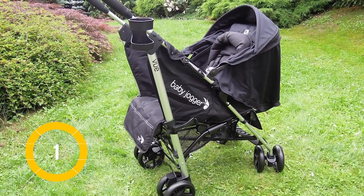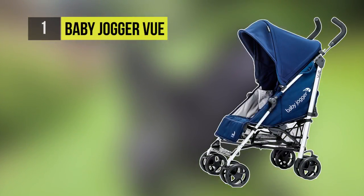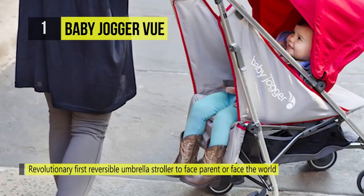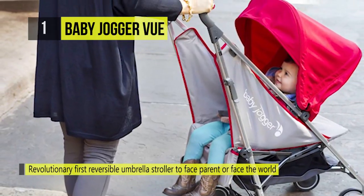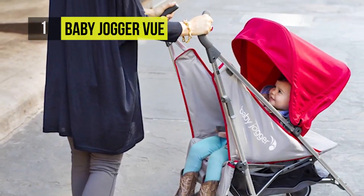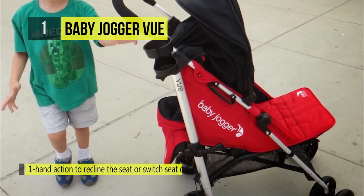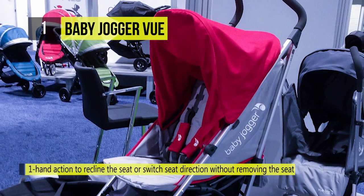And number 1 top of our list for best umbrella strollers is the Baby Jogger View. Using one hand, you can flip the seat forward or back so that baby can face the parent or face the world. It features a one-hand action to recline the seat or switch seat directions, an easy compact fold with auto lock, and harness systems on both sides of the seat so you can buckle in baby without having to re-thread when changing the seat direction.